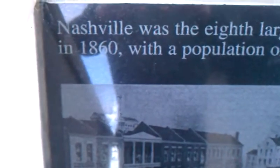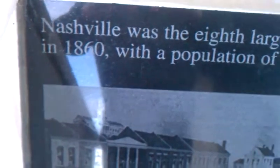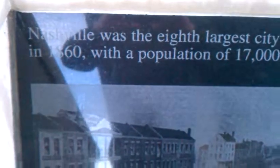On the right-hand side, we are now, as I mentioned earlier, officially on the little history plate, approaching the 1860s, which is the pre-Civil War era. And now with that, Nashville has a population of about 17,000 people. And the information of history continues.